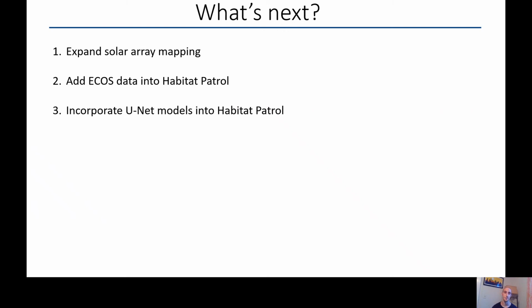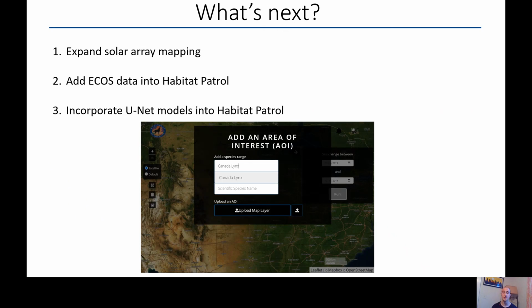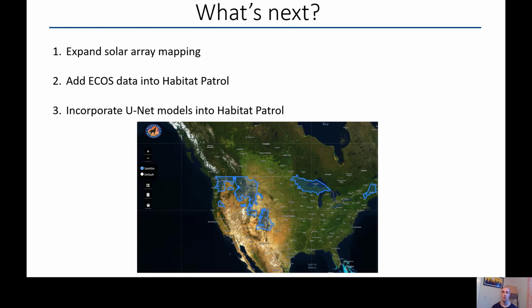energy in the state. We're also constantly releasing new features in Habitat Patrol, the app that I had been showing before. And the next one to come out is going to be an ability to use the Fish and Wildlife Service database called ECOS to automatically pull in the ranges of species on the endangered species list. So for instance, here a user can type in a species name, and we'll hit the ECOS API and pull that information into Habitat Patrol so the user doesn't have to draw these areas or upload them themselves.